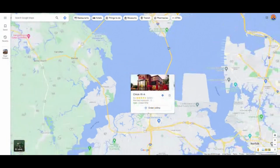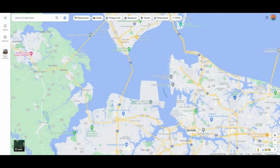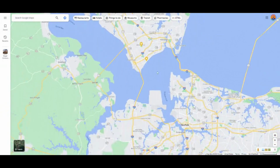So we'll zoom in again in a second, but this does mean that you're going to have really fast access up to things like Newport News Shipyard or up to Langley Air Force Base. So it's going to be really easy to get to the peninsula. This bridge tunnel is far less trafficky than this one, the HRBT. So this one is being expanded, but for now, this one, a lot less traffic.